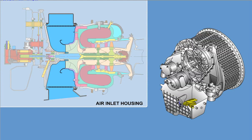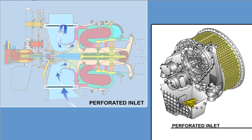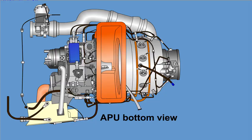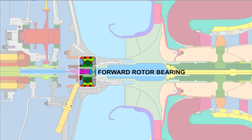The air inlet housing is a one-piece casting that has a built-in perforated air inlet that directs air to the compressor impeller through the perforations. The perforated inlet also acts as a screen to prevent foreign object damage ingestion by the engine. The air inlet housing has external mounts for installation of the oil filter, the dual oil pressure sensor, the oil temperature sensor, the D' valve, and the speed sensor. The housing provides an internal support for the forward rotor bearing.